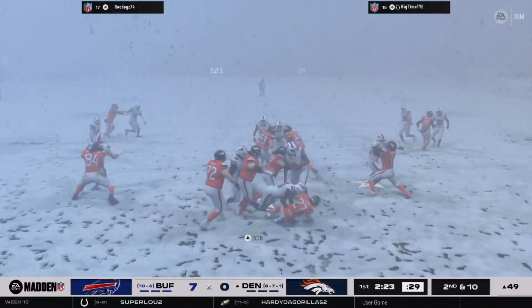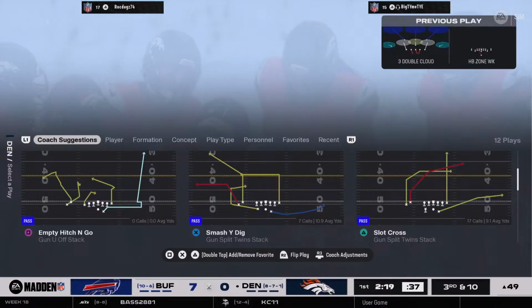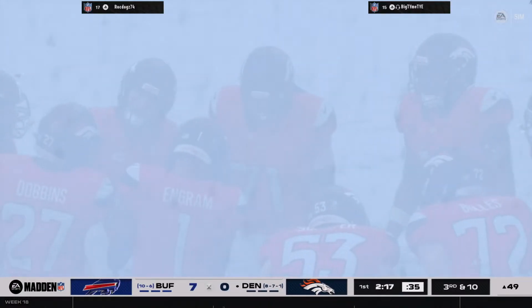On 2nd down, here's Dobbins. Defender gets to him right around the line. It's going to be marked as no gain. So, Brock, that means 3rd down coming up.